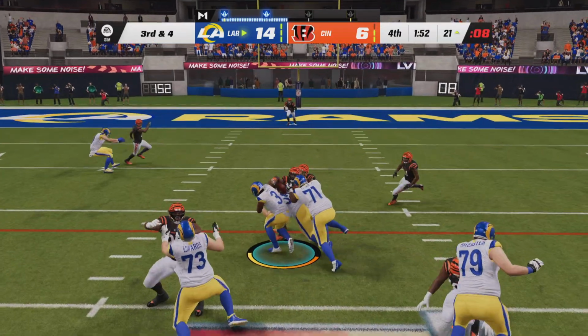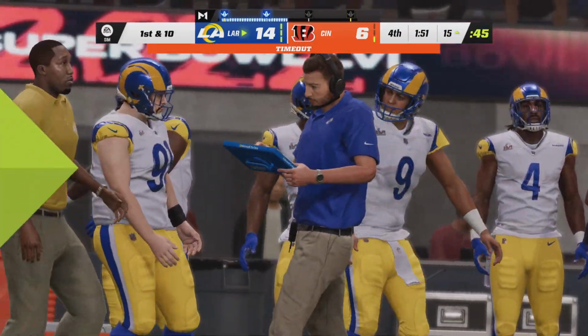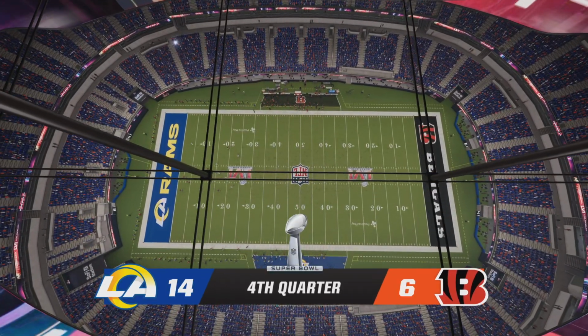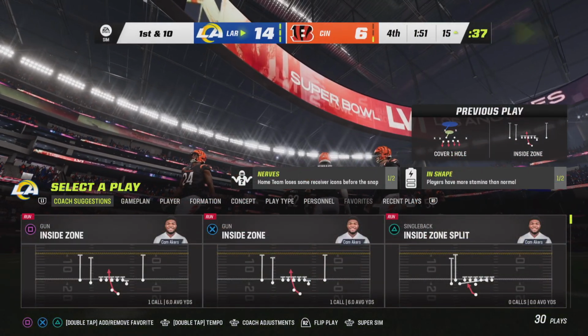They'll run out of the gun with Akers. And he is going to have the 1st down, and that is going to suck the life right out of this crowd. The Bengals are going to use the 2nd of their timeouts. That'll leave them with just 1 remaining in this 4th quarter of play.